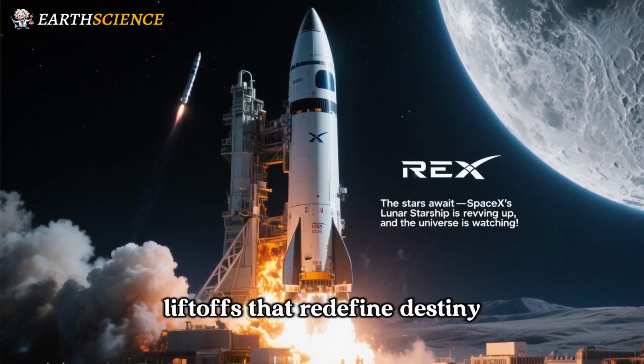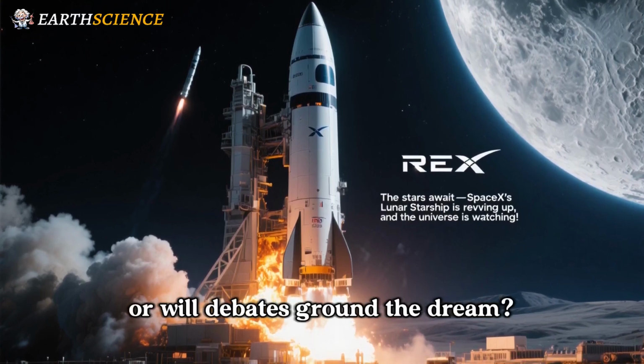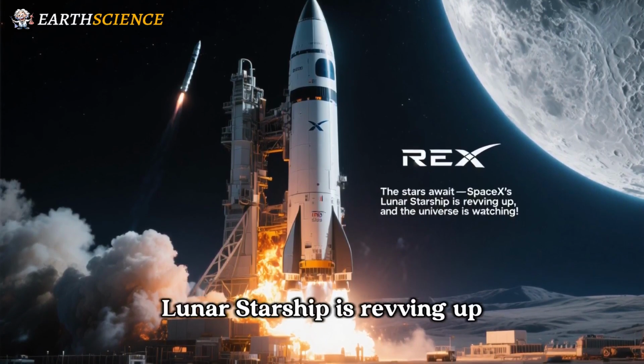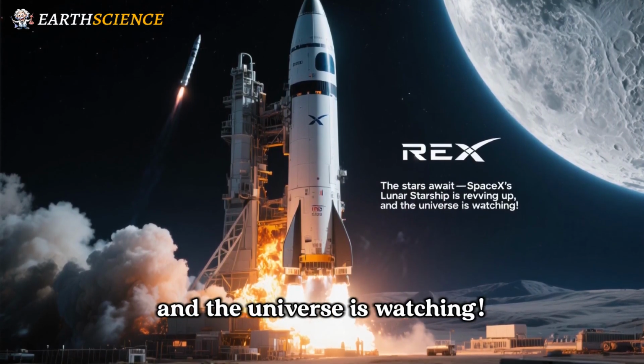Will we witness lunar liftoffs that redefine destiny? Or will debates ground the dream? The stars await. SpaceX's Lunar Starship is revving up, and the universe is watching.